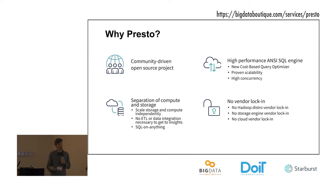And you're not bound to your cloud vendor if you want to switch from on-prem to the cloud or to a different cloud vendor, because Presto runs on any cloud, any environment, both on-prem and public cloud. So those are my reasons why Presto. I hope that's compelling.